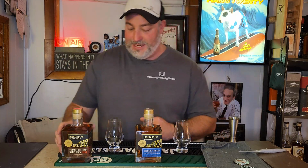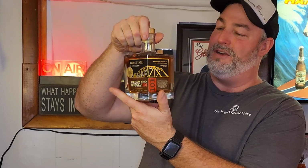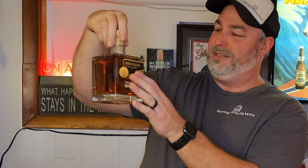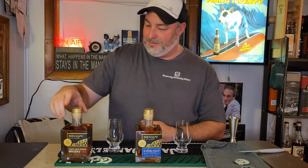Just very well presented. And I mean, not that I'm going to get into a whole presentation piece and all that, but I mean, look at these bottles. They're just great. They're smaller bottles. They're half liter or 500 mils, but I just love them. They have this little wraparound label here, and it's just really, really nice.